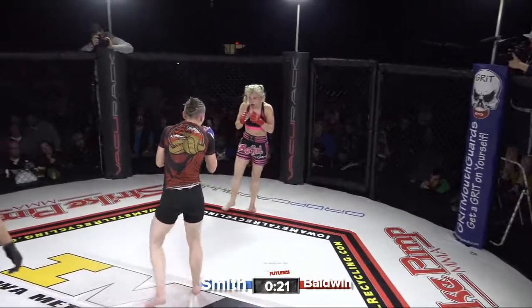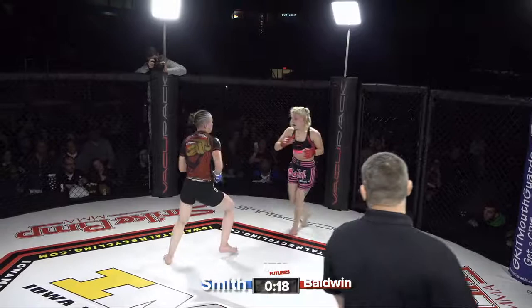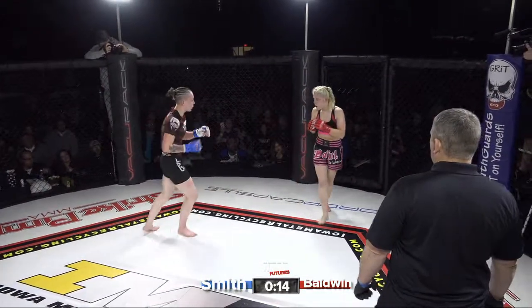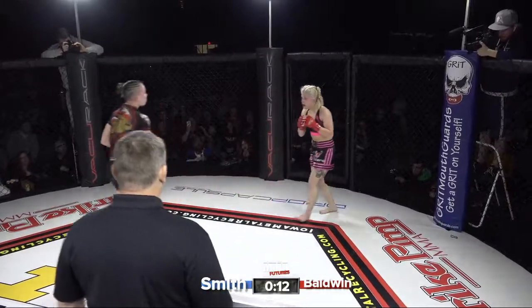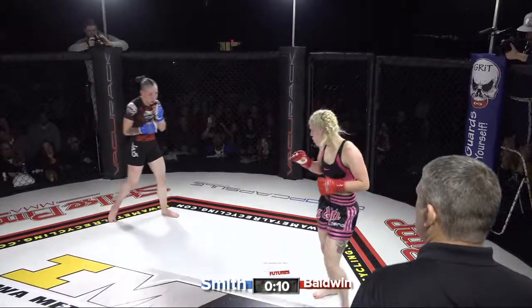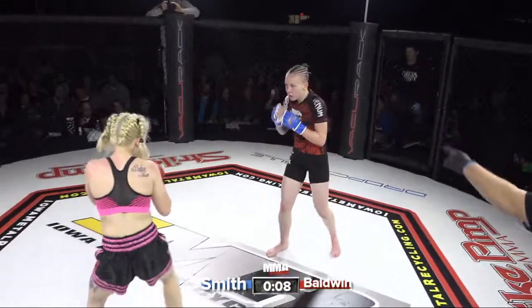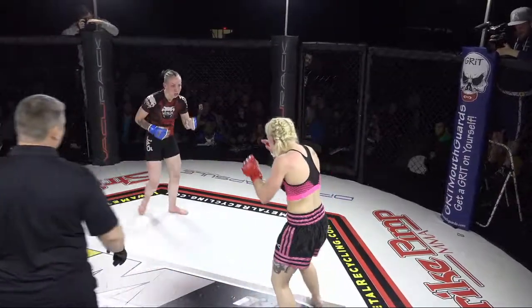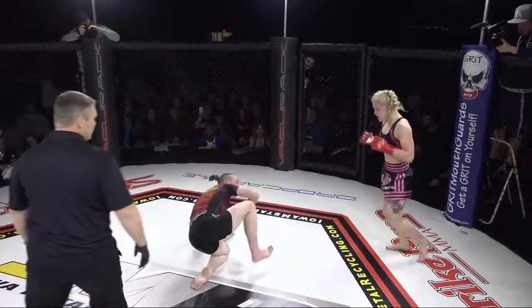What a back fist there from Baldwin. Katie, especially with her reach advantage, should be working more on some straight punches. Nice left hand. Katie has a little bit heavier hands. Drops her with the left hand.